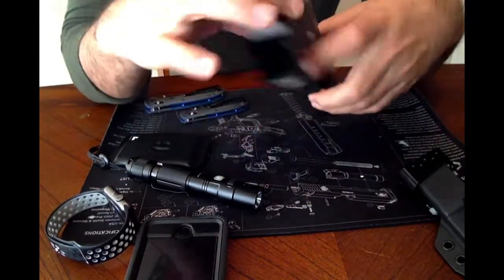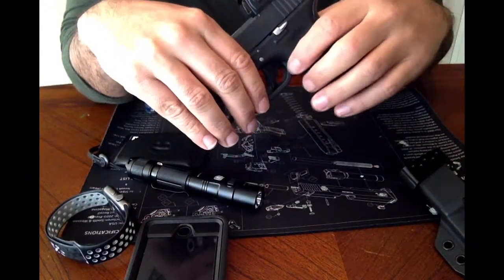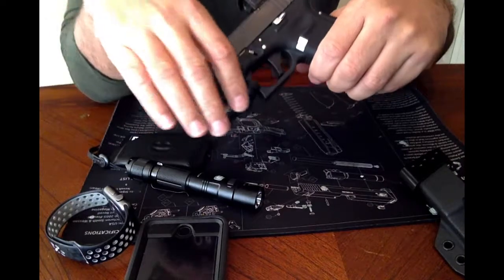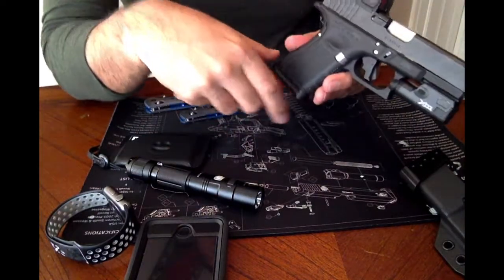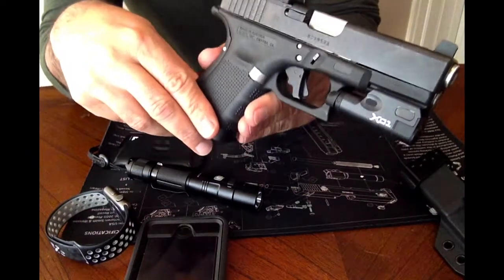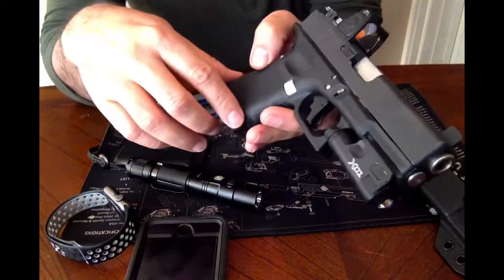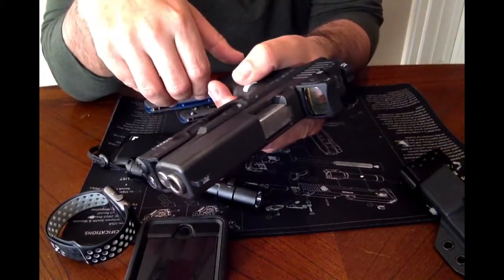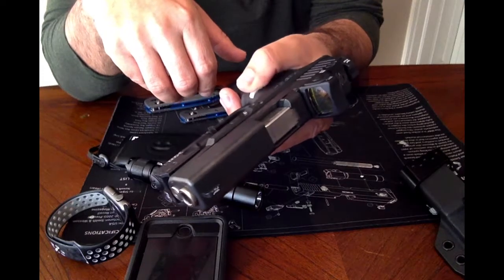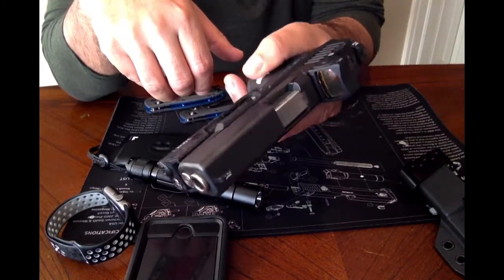Went ahead and did the slide release on there as well. I kind of went with that brushed stainless steel look. This is the mag release. I am left-handed, so I went ahead and switched it over. I like this because it doesn't protrude and it's got a smooth texture to it. So when I'm pressing on it, it's subtle. I know it's a button, I know it's there, but it doesn't bother me, it doesn't get in my way.